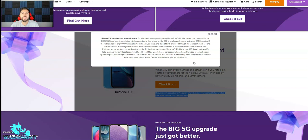So it says purchase an iPhone XR 64 gig, import in an eligible wireless number to that phone on the $60 monthly plan and receive an instant $450 rebate off the full retail price of $499.99 with validation of name, address, and date of birth. I don't know why Metro is trying to do all this stuff, making you do a valid name, address. Like, what do you do? Show your ID?